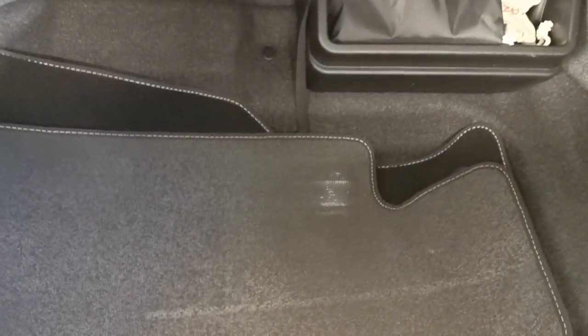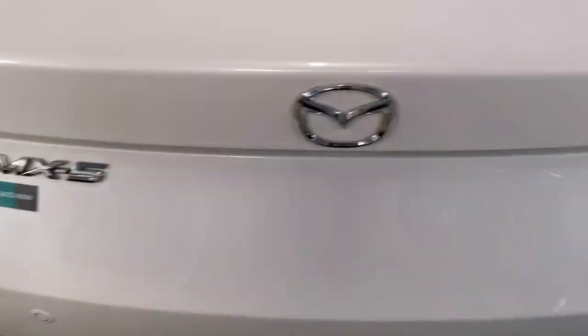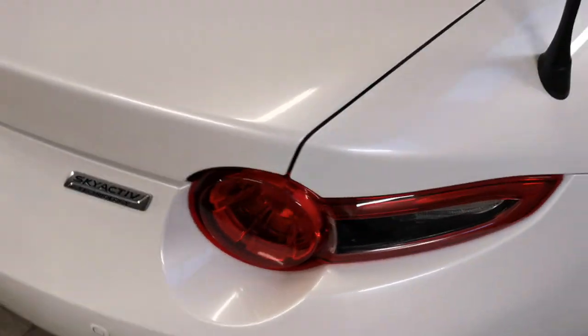The cleaners have put the original mats back in the boot there. They'll have to go back in the car. Beautifully spec'd, rear parking sensors.